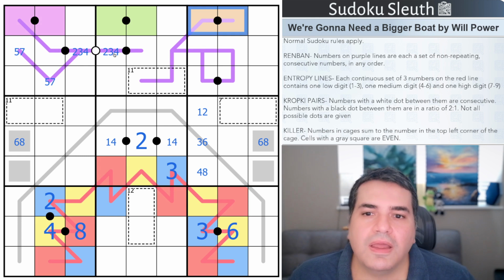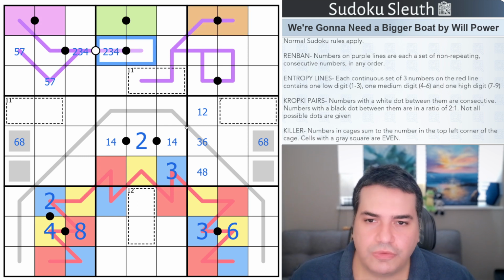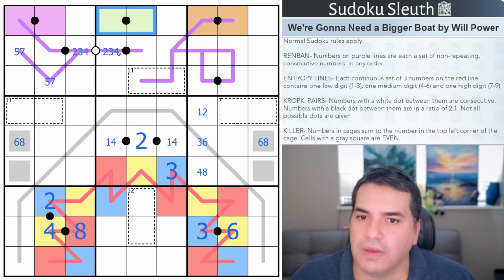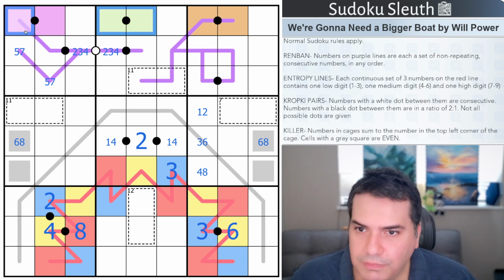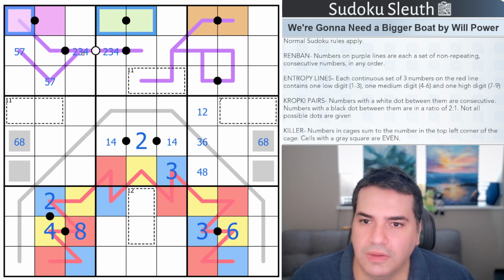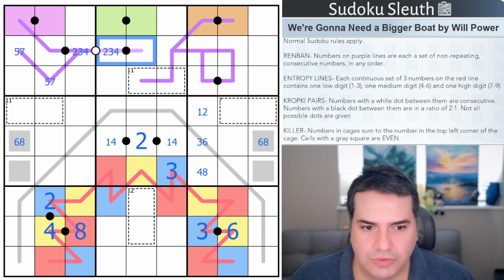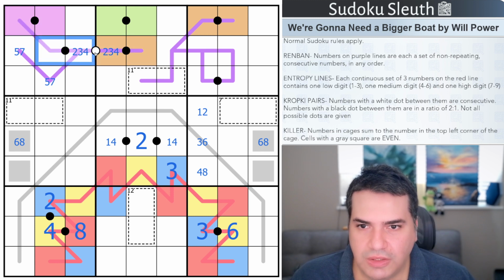Lovely. This is orange because it's on a RENBAN. So we know it's not green, it's in the same box. We also know it's not purple because I've already used the purple cell on the RENBAN. So neither of these could be this cell. And remember, there is 0 overlap between these 3 sets because of the setup in row 1. So this is orange.